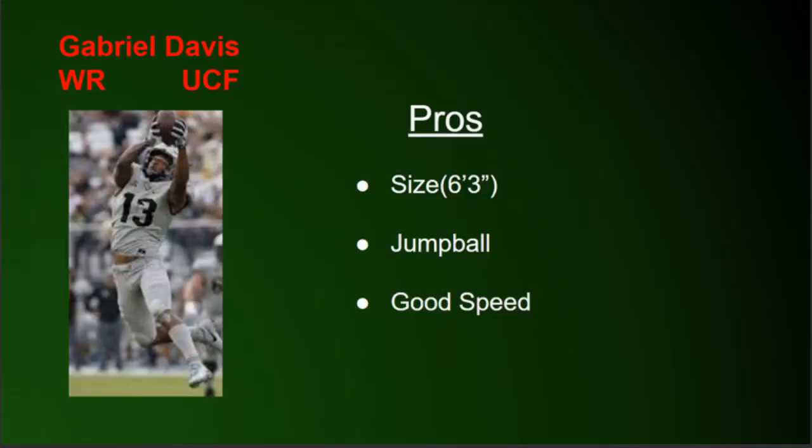So going through his pros, we've gone over his size, his jump ball ability, and his good speed, and now we'll be getting into his cons as a prospect. Real quick, one I didn't add to the list, before we get to the other ones, is that his speed, like I said, isn't amazing and isn't the best. I didn't want to put it in the cons because I have the speed in the pros as well. Just know that a semi-con is not amazing speed.